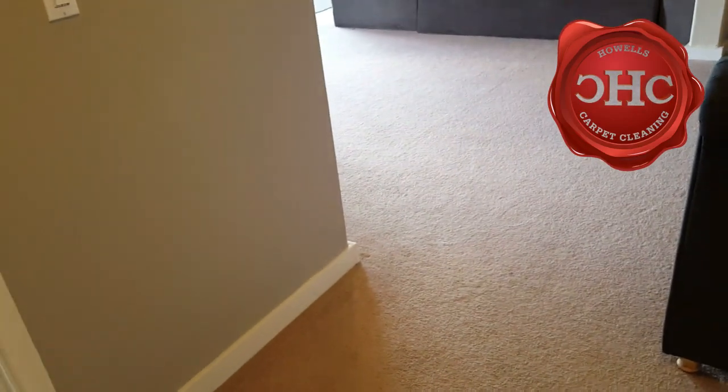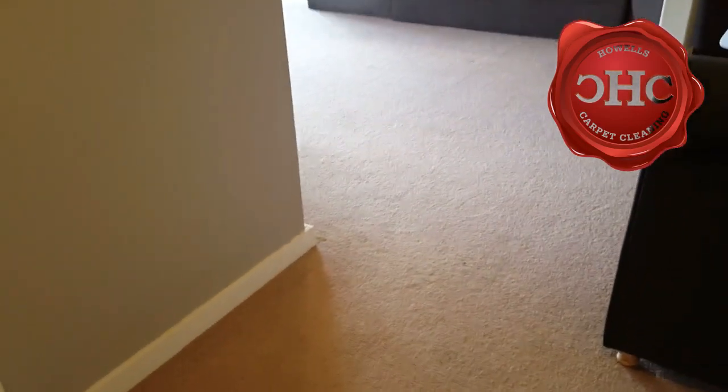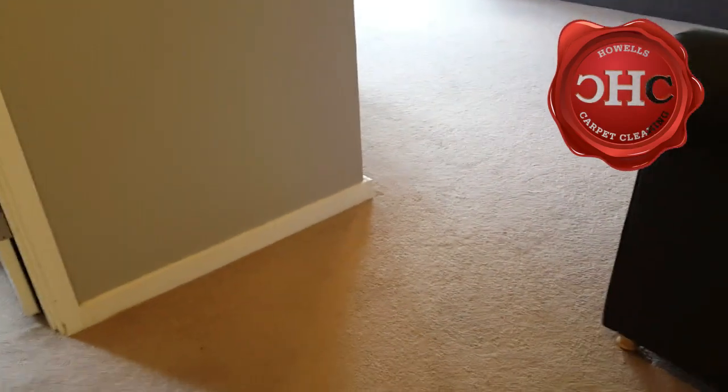Yeah, like I said, we're going to go through, we're going to give it all a good vacuum, we're going to put down our pre-spray, we're going to agitate it well, and then we will give it a steam out. So this will be a good deep carpet cleaning procedure that we're going to be doing in here today.